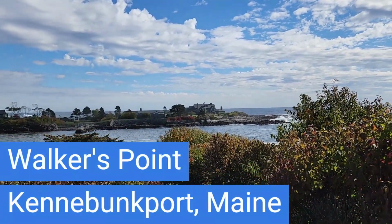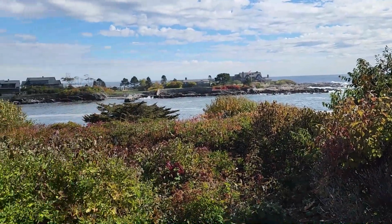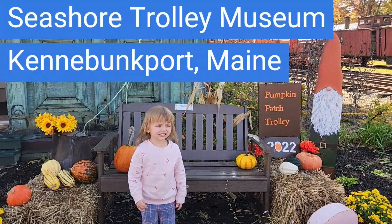That is called Walker's Point. That is not George Bush's summer home. Come here. For those of us who have lived here all our life, it is Walker's Point. Walker's Point has nothing to do with Georgie Porgy. It has to do with his mama. The Walker's Point. Thanks. Allison, where are we?